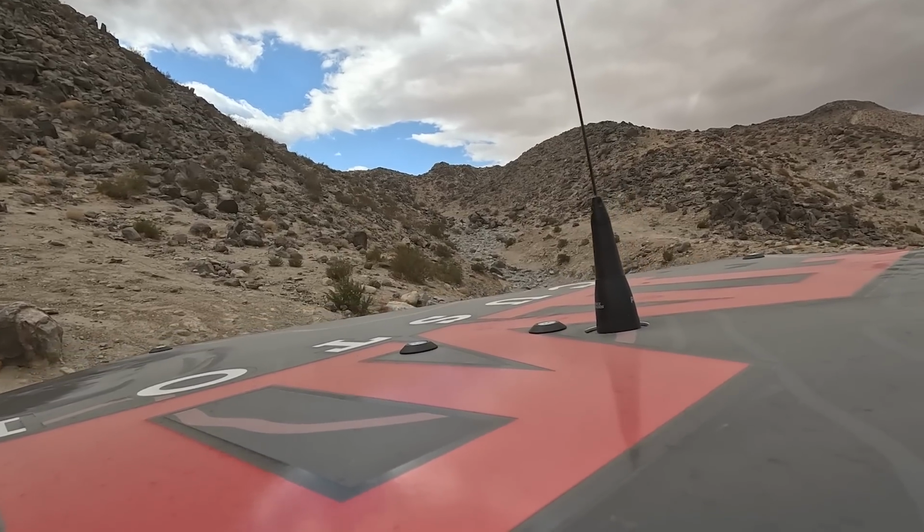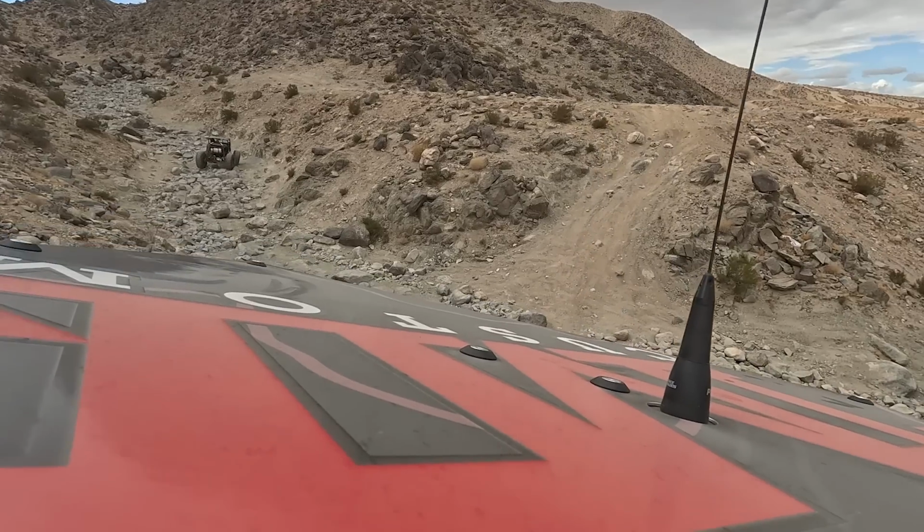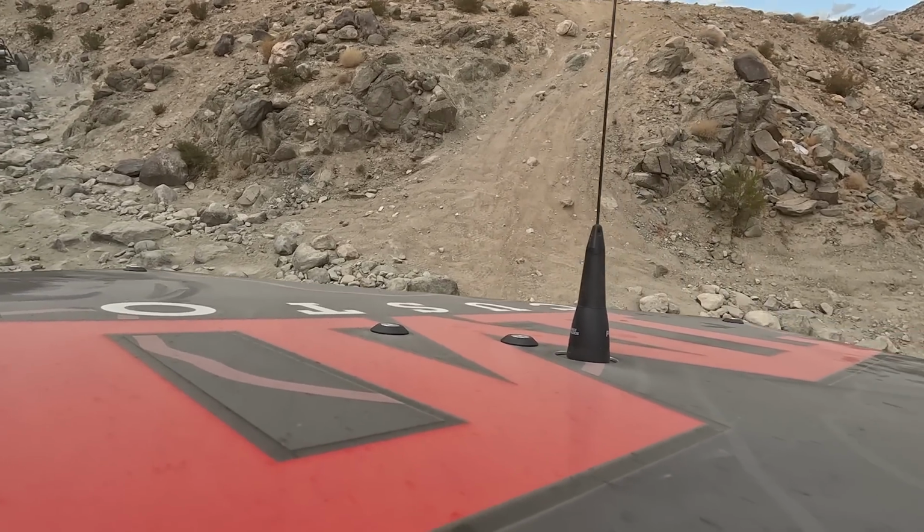We started with Turkey Claw, a solid shakedown trail to ensure everything was running smoothly before venturing deeper into the desert. Nacho's crew knows these trails like the back of their hand, so we were in good company.